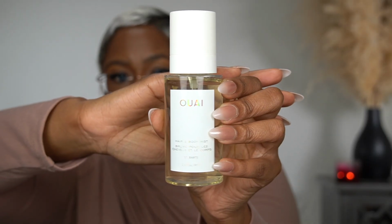Next body mist is a new one. This is the Ouai Hair and Body Mist. Now this one is really popular right now. I feel like a lot of people are talking about it. Now this is one of those scents that gives like tropical, beachy, smells a little bit aquatic, and you get a lot of sweet coconut, and I love coconut in a fragrance. I'm not a coconut fan, but for some reason when you put it in a fragrance, it's usually a love for me. But it's just sweet, coconutty, beachy type of thing.